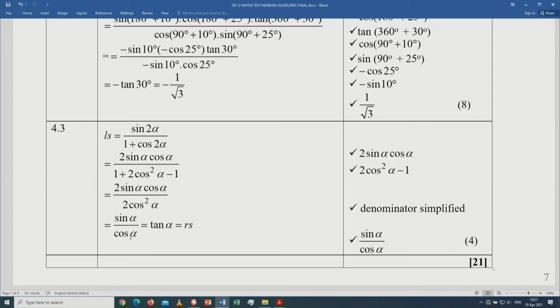Teachers must be careful, especially if they mark this proof type of questions. Because once they see the final answer is tan alpha, you just normally give a linear mark. No, that is not how to mark. Check the steps leading to that conclusion. When you mark a proof type of question, you don't look at the final answer because obviously it was already given in the question. So you need to check thoroughly the steps leading to that conclusion. Hence, even if you check the mark distribution here, it's perfect. All the marks are allocated to the steps leading to the conclusion. 4 marks. And this will then bring us to the end of question 4, which is 21 marks.